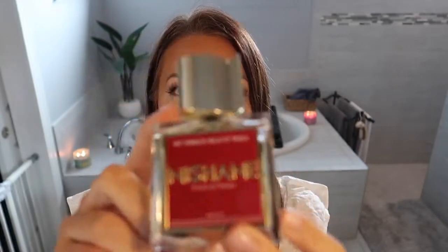This one was one that I didn't think I needed. I didn't know I really needed. And you can already see I've made quite a dent in the bottle. I had a sample of this, so I liked it when I smelled it in the store, in the boutique, and I thought it was very beautiful. I thought it had such a unique scent to it.